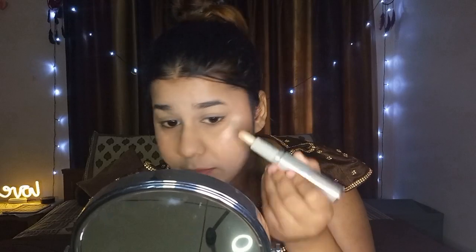Maine aaj tak kabhi theek se isko use bhi nahi kiya, ek ya do hi baar ki hai, but I'm going to use this one. Just applying it here and here. Look at that, it gives a golden shine. Just going to use my finger. Just dab it. Okay, the harsh lines that have come, we just have to remove those harsh lines. Yeah, just dab it in. So there you go, this is how it looks.